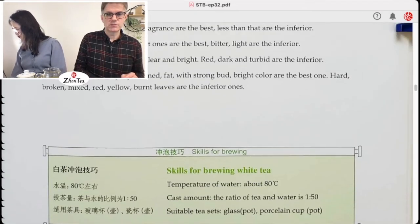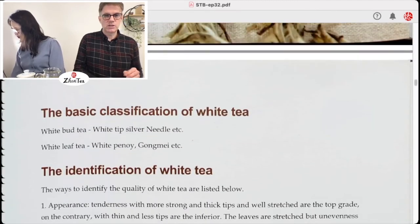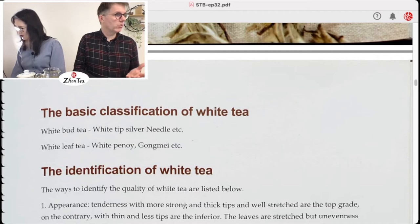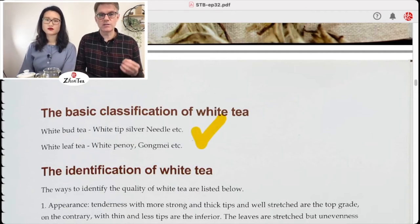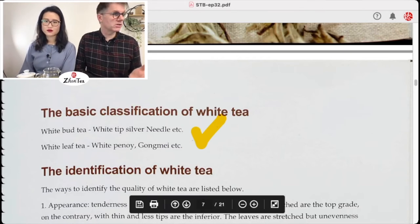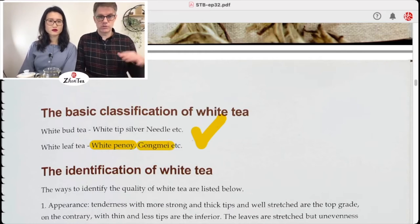Okay, I'm going to back up. Whoa, easy tiger. So the basic classification of white tea, I think that's pretty okay, right? We've got Bai Hao Yin Zhen, Bai Mudan, which is white peony. I don't think I mentioned that yet, but this is just the English translation of Bai Mudan. And gongmei and shoumei are the other ones.